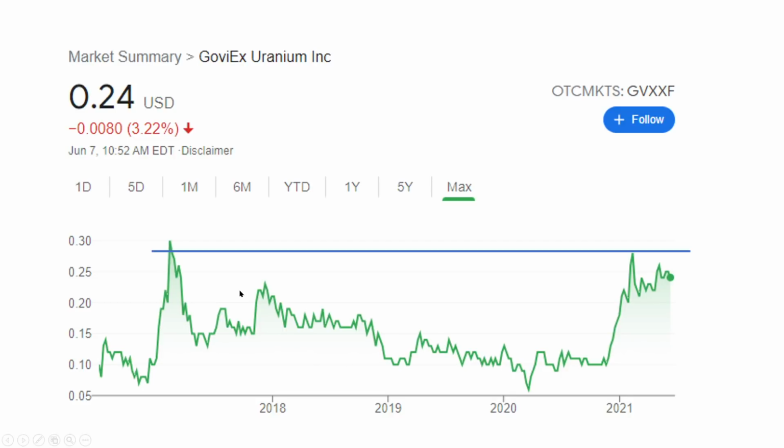Gobiax Uranium, here's another one. You draw the trend line across, hit its head, or created, I should say, this trend line. And then we're kind of moving on up. And this is going to go all over the place. It's going to be volatile down here. We haven't broke through it yet, but if you're patient and you want to accumulate shares on the cheap, I think eventually this will break through and we'll see a large move higher. This is a base to launch from. And this is what I look for in bottoms.